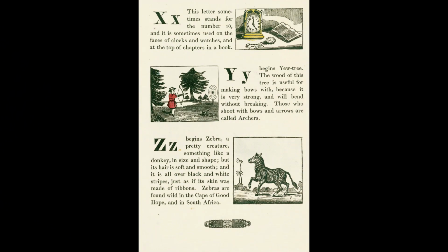X. This letter sometimes stands for the number 10, and it is sometimes used on the faces of clocks and watches, and at the top of chapters in a book.